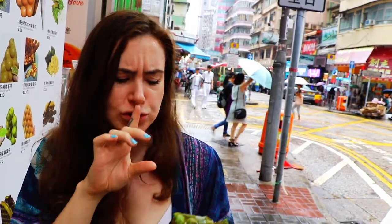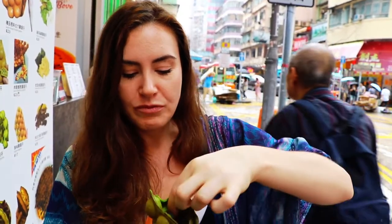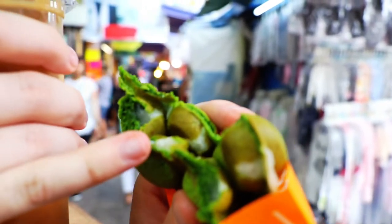It's sweet, but not too sweet. So it's definitely got the tea flavor. And then inside, there's the mochi. Actually, I have no idea what mochi is.